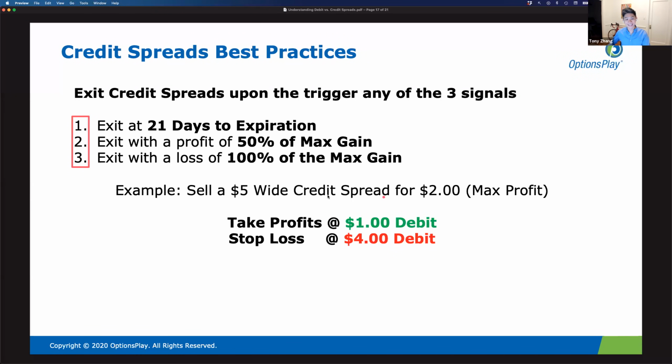So let's say in this particular case, I sell a $5 wide credit spread. So the distance between the two strikes was $5, and I collected $2 off of that $5 credit spread. Now, when do I exit the credit spread? There are three rules to exiting the credit spreads. I'm actually going to cover number two and number three first.